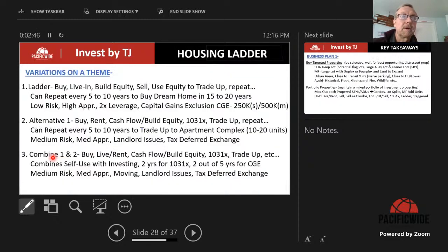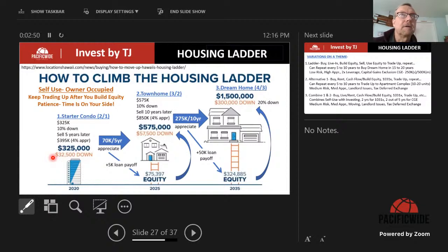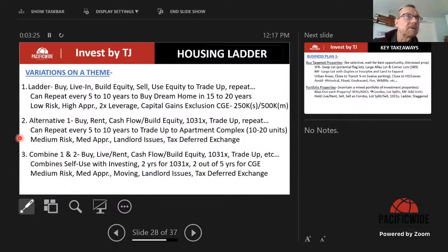This week, we're going to jump into a strategy called the housing ladder, how to climb the housing ladder. This is a tried and true technique to get you into your dream home within 15, 20 years. So this definitely works. MC, you can interrupt me anytime you want to ask any questions. But I'm going to walk through this chart here. It's pretty complicated, so I want to spend the majority of time on this, probably 10 minutes or so, before we get into some variations on this housing ladder theme.